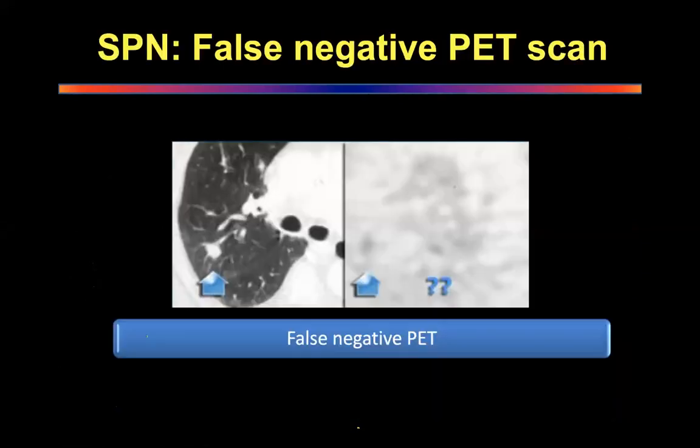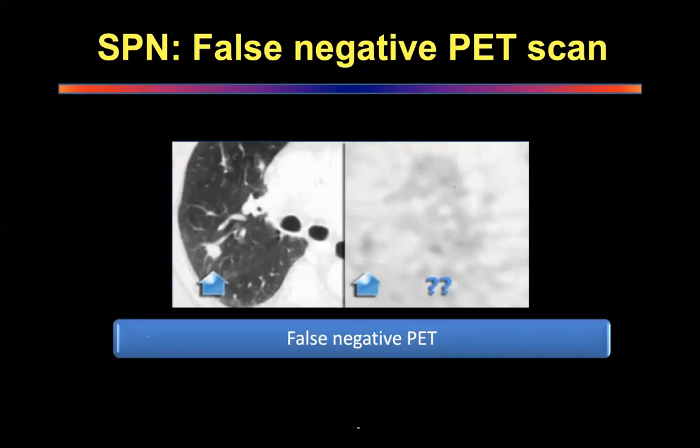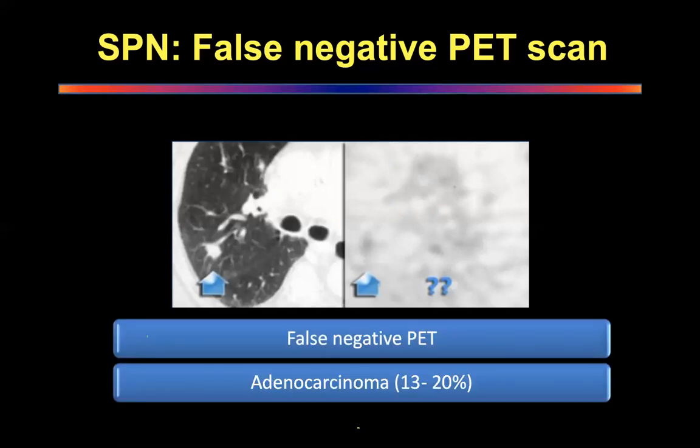All right. Now this is a false negative PET. This is a solitary pulmonary nodule, but really there is no uptake or very low uptake in the nodule when you compare it with the mediastinum. And you think this is not a cancer. You cannot, on the basis of a PET, call this not a cancer, because false negative PETs happen in adenocarcinoma, almost up to 20%. Different studies talk about different numbers.